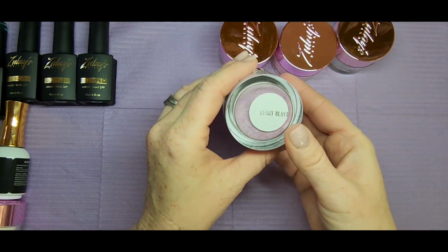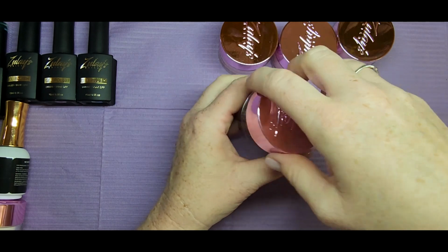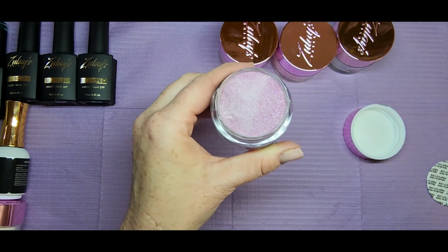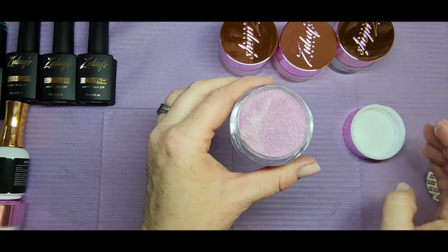And then the next one is Berry Blast. I've seen this one. This is another one that I've had on my list. Oh, it's beautiful. It's purple, but it's got like a blue shift. Oh my gosh, it's so pretty.